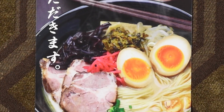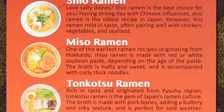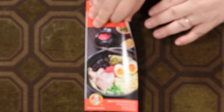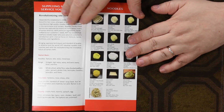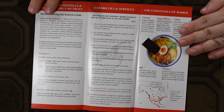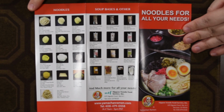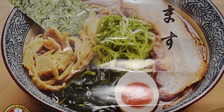Here's another little leaflet. Information on their different varieties. A brochure with lots of information about their different noodle types and varieties. And finally, a really nice poster. Very cool. Looking forward to getting this laminated and set up on the wall.